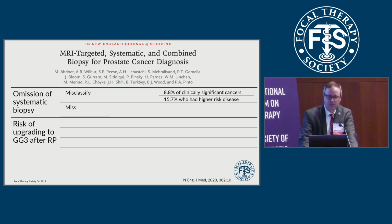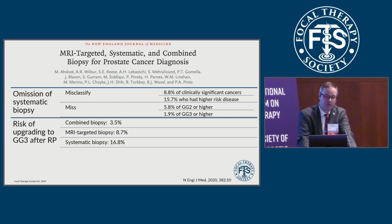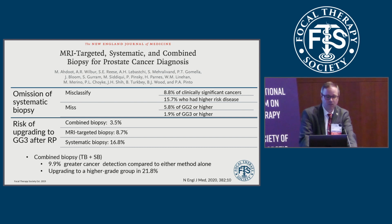It could also miss a small percentage of grade group 2 cancers and 2% of grade group 3 cancers. In a group of patients that underwent radical prostatectomy, the risk of upgrading was lowest with a combined approach compared to targeted biopsy alone or systematic biopsy. Combined biopsy overall had a 10% greater cancer detection and led to upgrading in over 20% of patients.